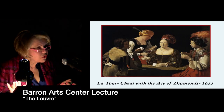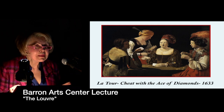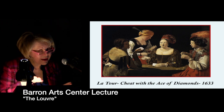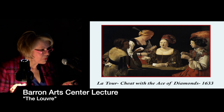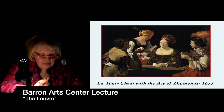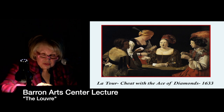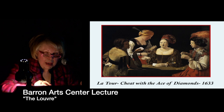Now, we talked before about two paintings of men being cheated. One man was drunk, another man was having his fortune told. Well, here's one by Georges de la Tour. It's called The Cheat with the Ace of Diamonds. Now, this is again the theme of Caravaggio, because Caravaggio did a number of paintings like this also, and in addition to the fortune teller, he also did cheats at playing a game of cards.